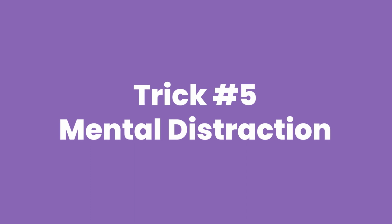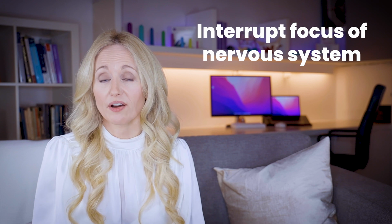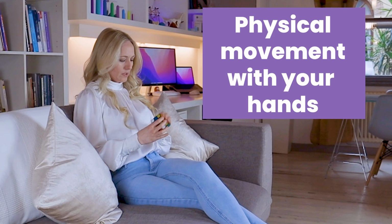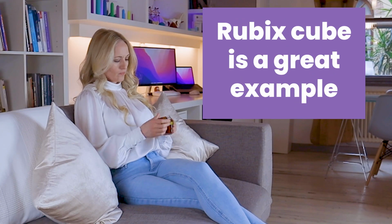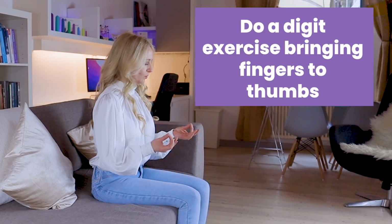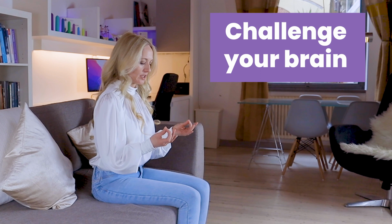The fifth trick is mental distraction, and this is another way to interrupt the focus of your nervous system. For best distraction, you should do something that involves both intensity of thought and physical movement with your hands. A Rubik's Cube is a great example, but you might not always have a cube to hand. So another example would be to count to 10 in another language while doing some sort of a digit exercise where you touch your fingers to your thumbs. When you get familiar with that language, you can change to a new language to make it more challenging.